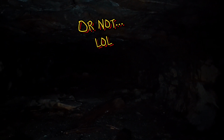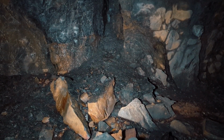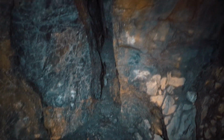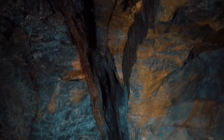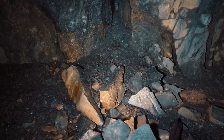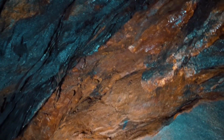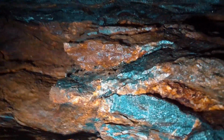This is gonna be a good one. Into the abyss we go. Small little bony coal vein going near vertical. It's eroded out at the base there. The geology down here is pretty sketchy. I like it though.